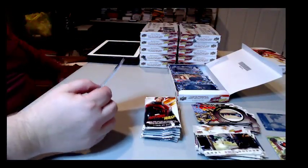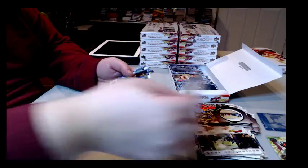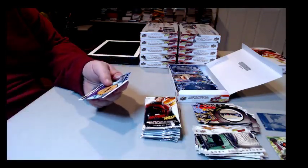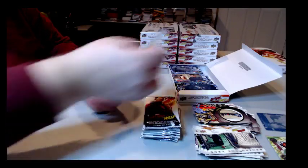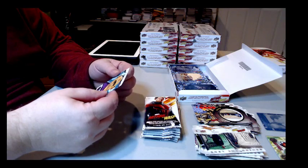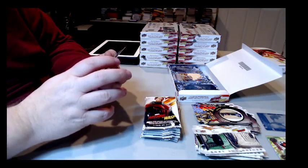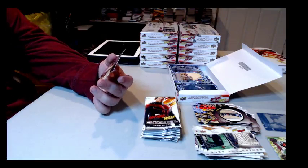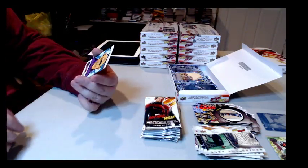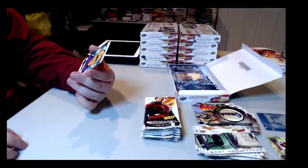Yeah. Got our second sketch. This is a funky sketch. Molly Ringcell, and I have no idea who the character is.